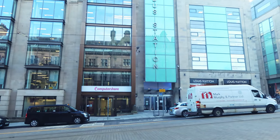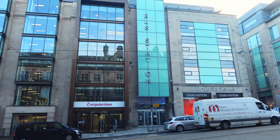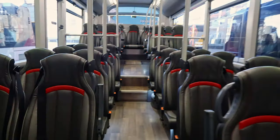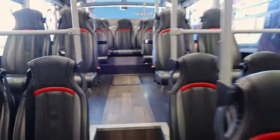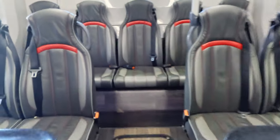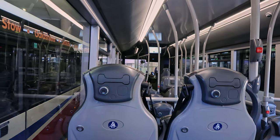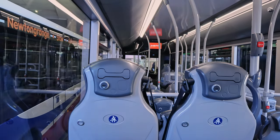Hey guys, today we're going to be traveling on the 253 route by Borders buses from here, Edinburgh bus station, all the way to Berwick-upon-Tweed. So let's get inside the bus station. The bus departed on time at 9 o'clock from stand 8.